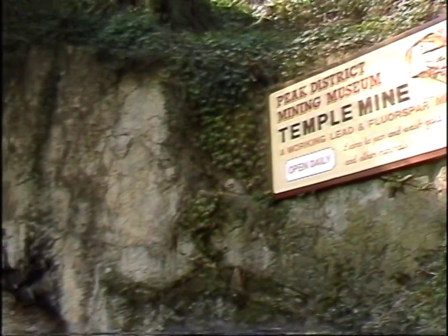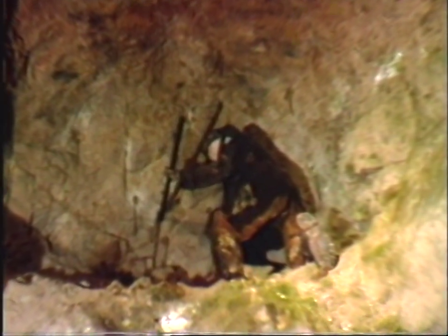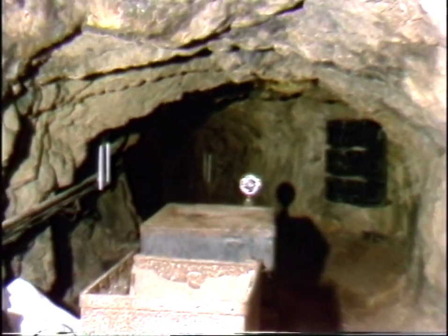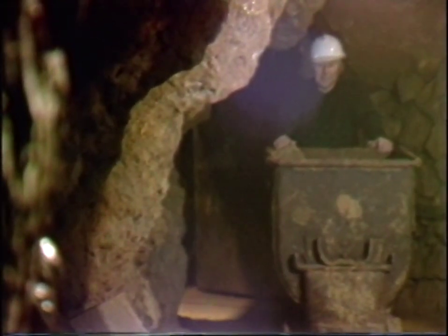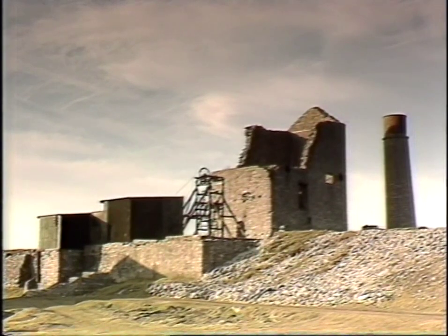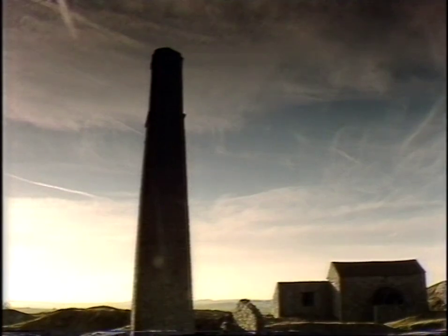Temple Mine belongs to this century because, quite simply, we couldn't let you go into workings which are much older. They're much too small. And in here, they developed it for fluorspar, just three or four men working, first of all in the 1920s and then in the 1950s. And as you go through the mine, you'll be able to see how they worked in the 1950s. A few miles away are the most impressive remains of the lead mining industry. The eerie ruins of Magpie Mine.